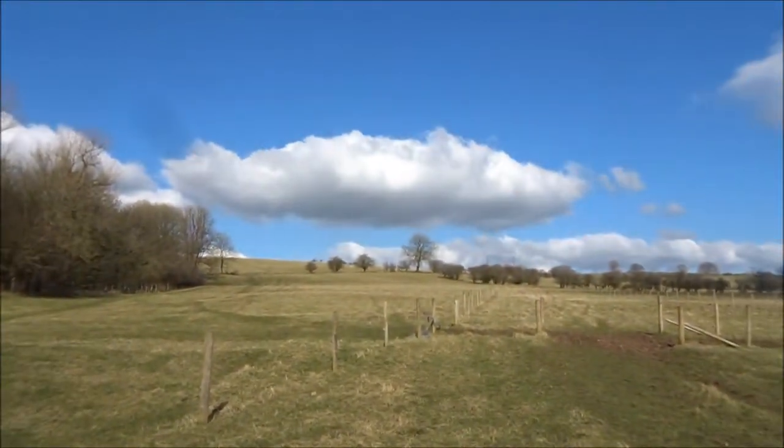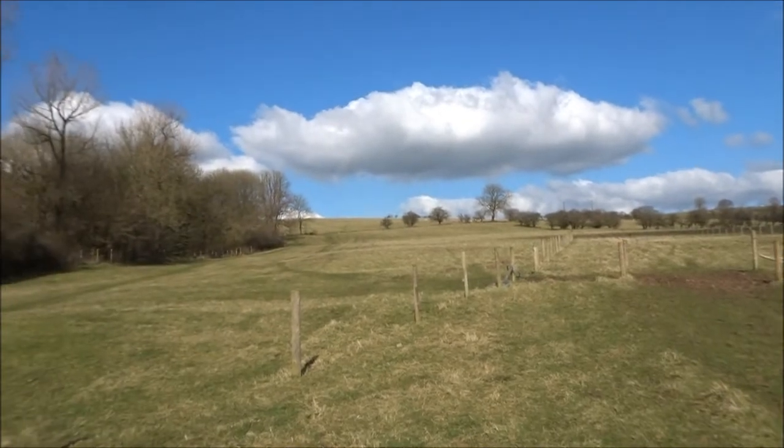Now there's a nice cloud there I'm going to take a picture of with some sheep on the top there. Just turning off.